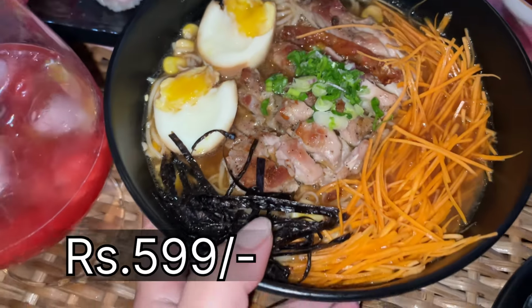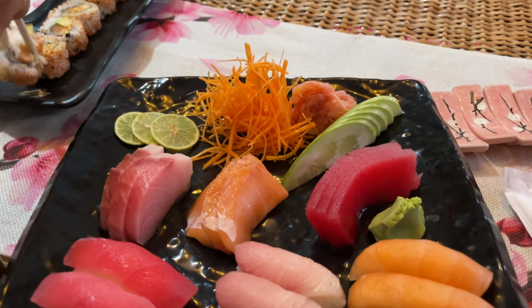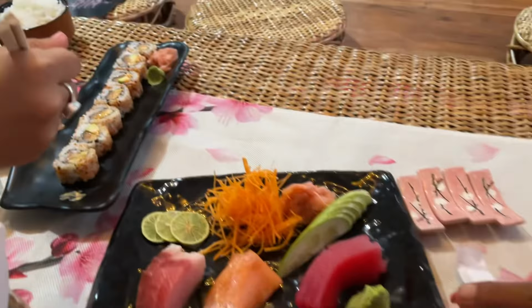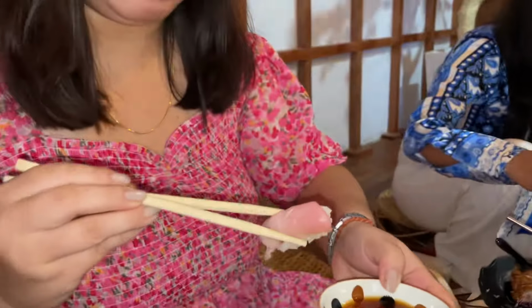This is a ramen. Okay, this is a raw fish, and we are going to try this today. Let's see how it tastes. I'll try now. This one. Okay, I'm going to try this raw fish. First time trying.